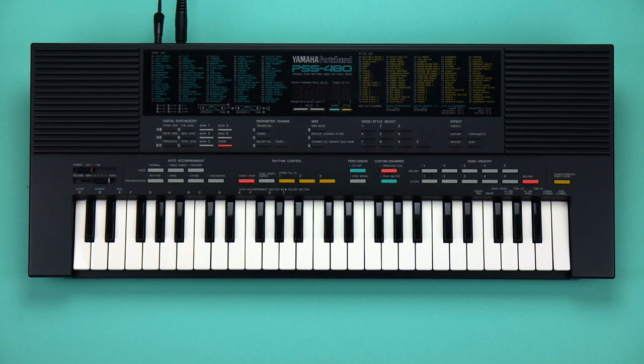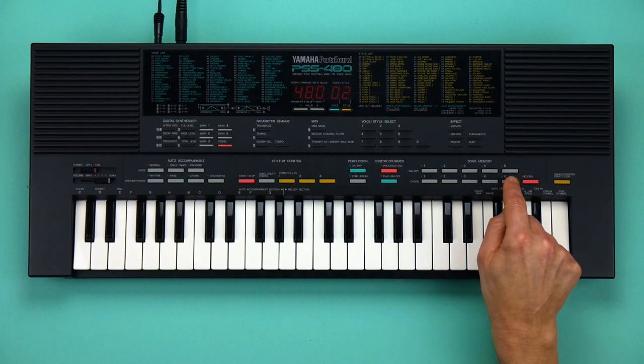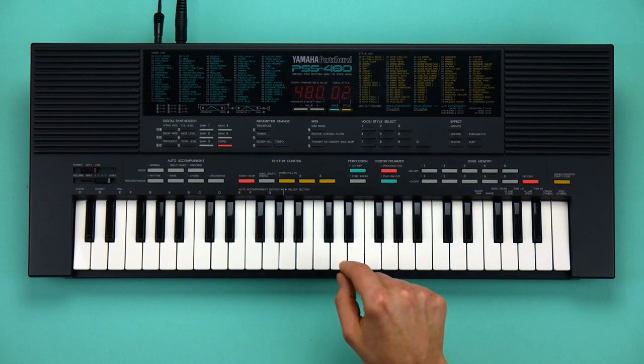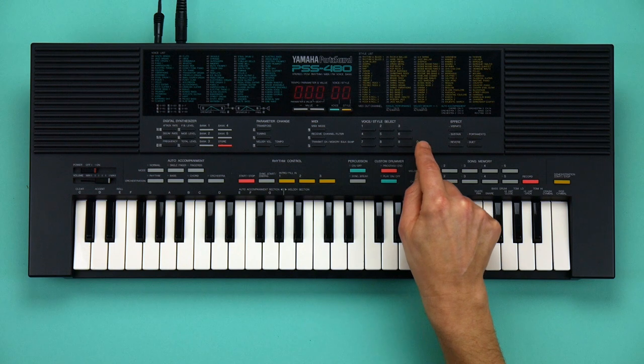First I will try the test mode. Hold down the highest 2 keys and turn it on. Now a quick ROM and RAM test is performed. After that, the display shows the model number and the ROM version. It's version 2. There are several versions, but I can't say how they differ. You can check if all buttons are working. But that's it.